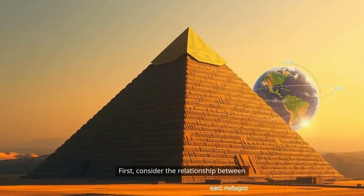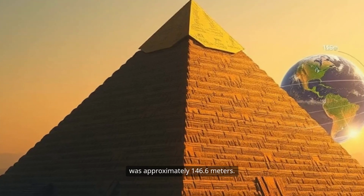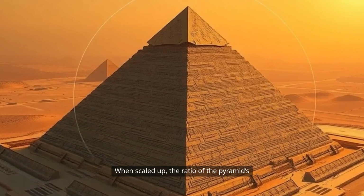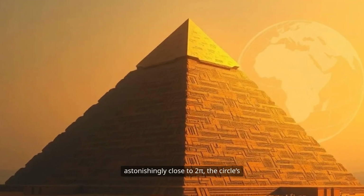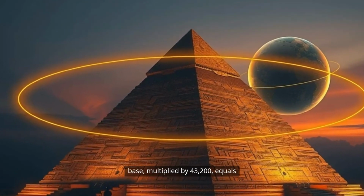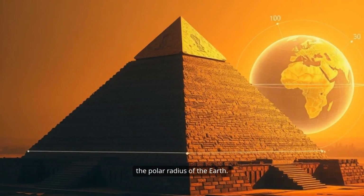First, consider the relationship between the pyramid and the Earth itself. The Great Pyramid's original height, before the loss of its capstone, was approximately 146.6 meters. Its base, nearly a perfect square, measured about 230.4 meters on each side. When scaled up, the ratio of the pyramid's perimeter to its height yields a number astonishingly close to 2 pi, the circle's circumference to diameter ratio. Specifically, the perimeter of the pyramid's base, multiplied by 43,200, equals the equatorial circumference of the Earth. Likewise, the height of the pyramid, multiplied by the same factor, approximates the polar radius of the Earth.